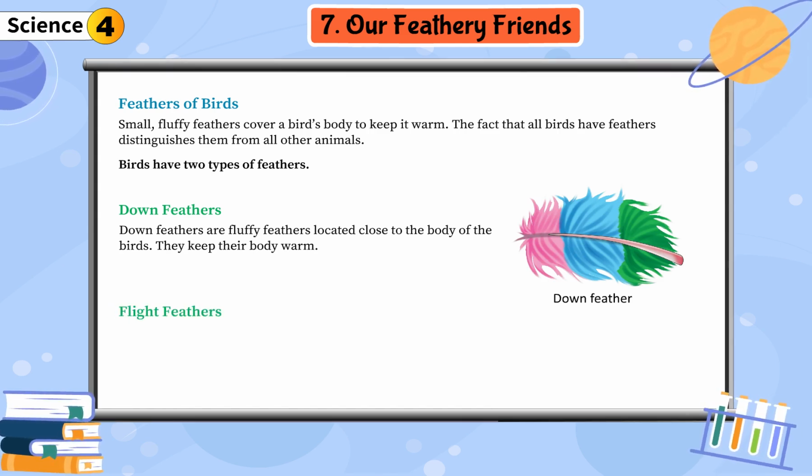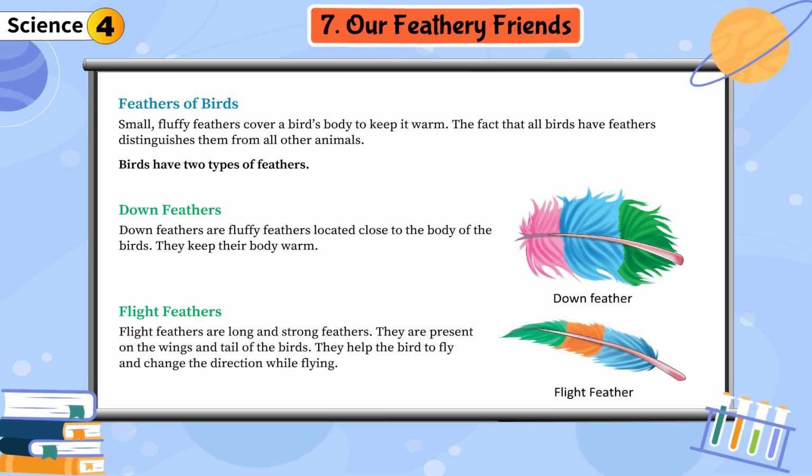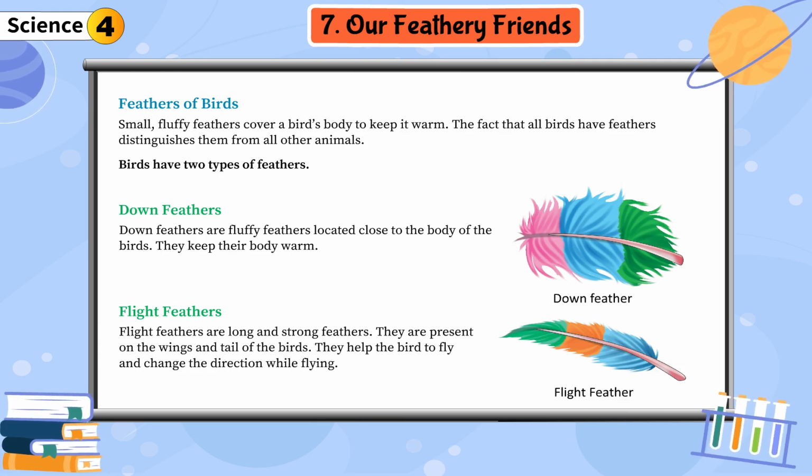Flight feathers. Flight feathers are long and strong feathers. They are present on the wings and tail of the birds. They help the bird to fly and change the direction while flying.